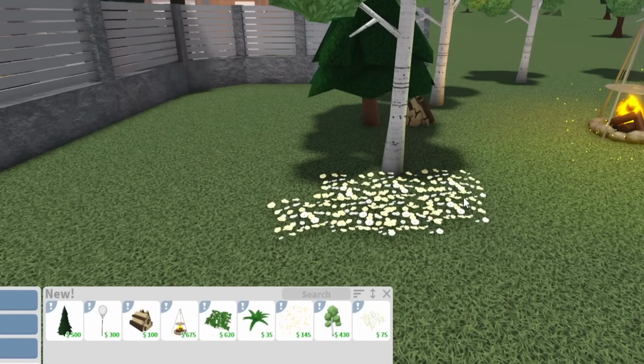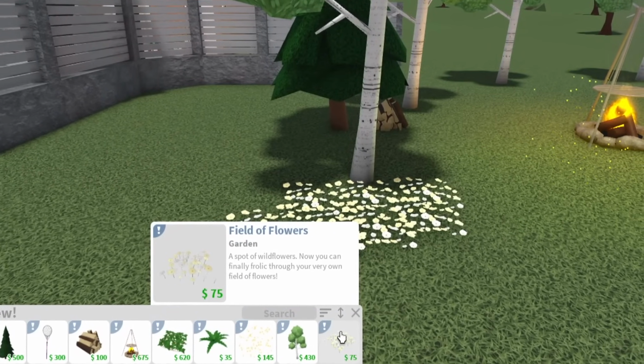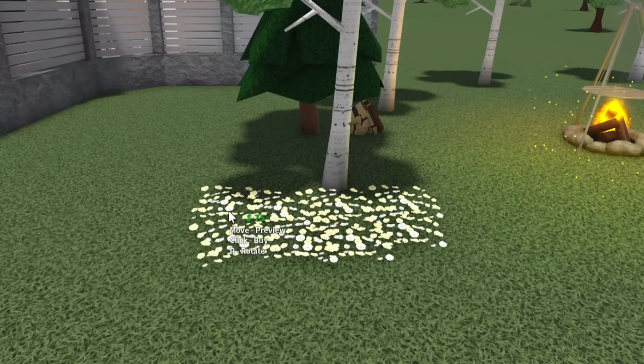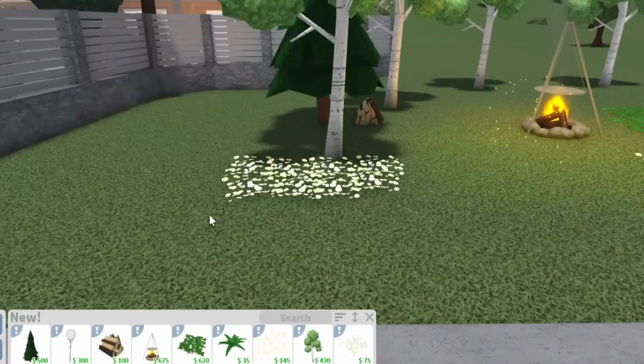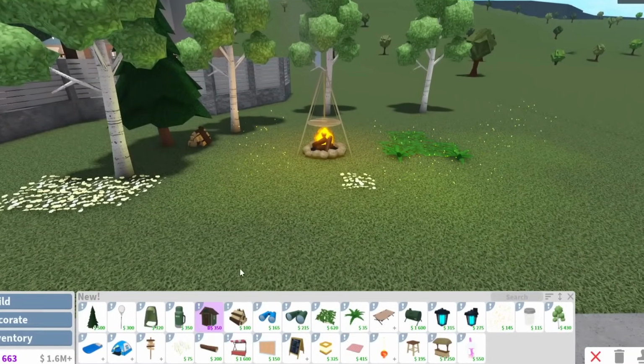This was also in the teaser. I called it a flower bed. And you know what? It's not wrong, right? Technically, it's like a flower. I don't know, maybe it is. But there you go, field of flowers. Lovely. I mean, I guess you can make a flower bed out of it, but. Right, so that's everything in build. Let's go to decorate new.